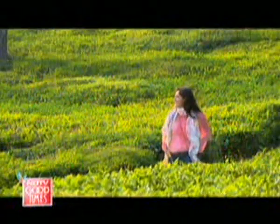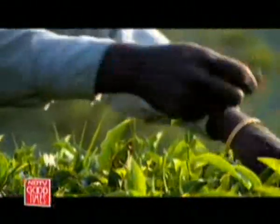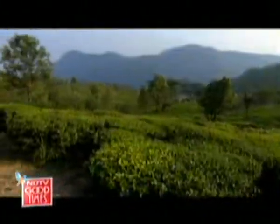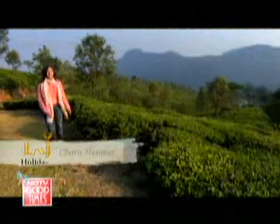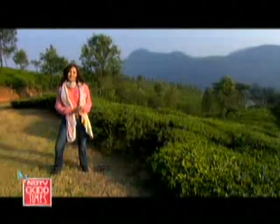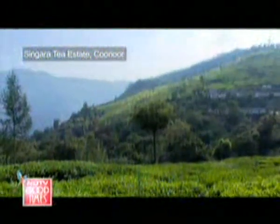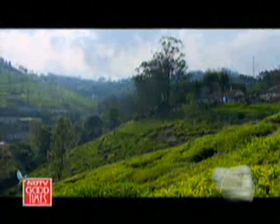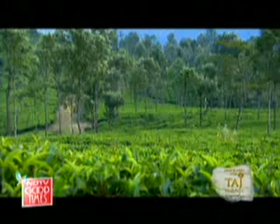Nothing like waking up to a large, fragrant, refreshing cup of tea. Hello. How about a large, fragrant, refreshing tea garden? When visiting Coonoor, a trip to a tea plantation is a must-do. The plantation that I'm in right now is more than a century old. What a beautiful place! 300 acres of flourishing Nilgiri tea. This plantation alone yields more than 1 million packets in a year.